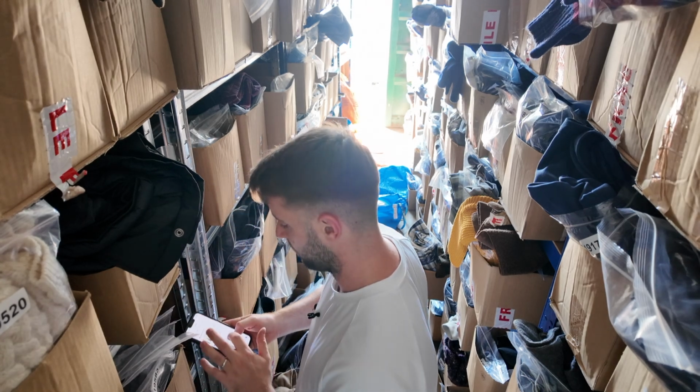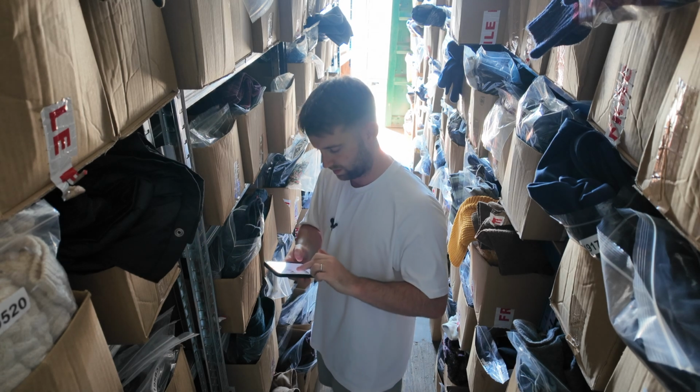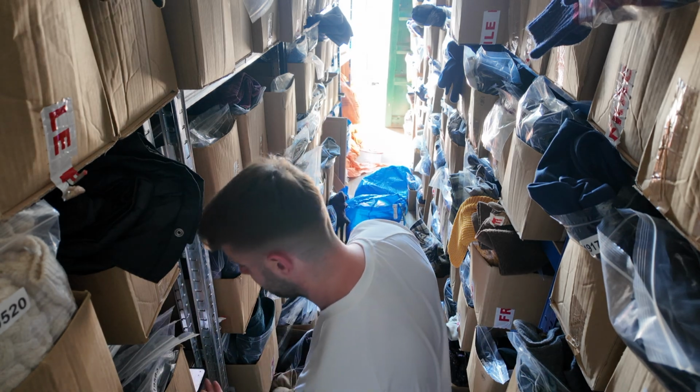So they went for £190, and that is actually an international order. I don't know if it was China or Taiwan that it's going to, but £190, and I paid £60 in the charity shop. Nike joggers, Tech Fleece.